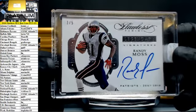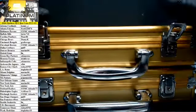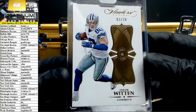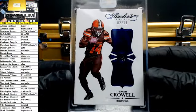Mini-Me, you got the Jets. J-E-T-S, Jets, Mini-Me. Three of 20, Jason Witten Diamond for the Cowboys. JM69. 2 of 10, Sapphire, Isaiah Crowell for the Browns.